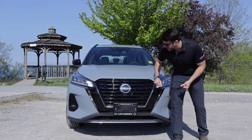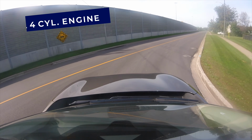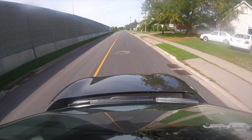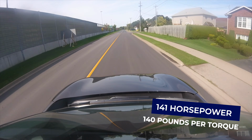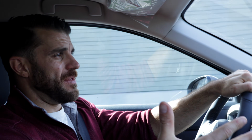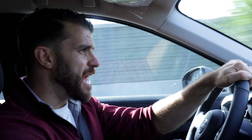Now, if you watch my other videos of the Nissan Kicks, I did a lot of reviews of the 2024s, and my biggest beef was that it was underpowered. This one comes with a 2-liter 4-cylinder engine and gives you 20 extra horsepower. So it has 141 horsepower and 140 pounds-feet of torque. And they took that engine right out of the Nissan Sentra, which is a phenomenal drive. So let's see if we're gonna put that to the test here.